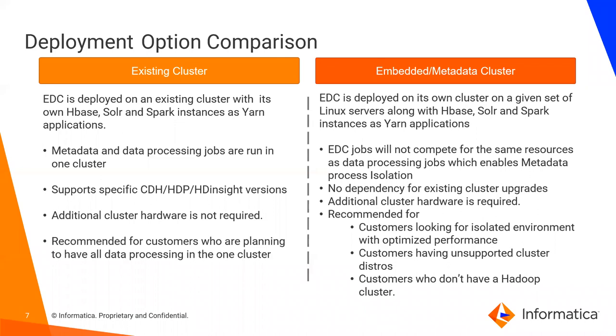You will have less dependency on your existing cluster upgrade. So if your organization decides to upgrade specific clusters, then of course we will not have any dependency on that. So that makes it much easier. The drawback is, of course, that you will have to provide ahead of time the additional hardware that we would require to deploy this cluster.